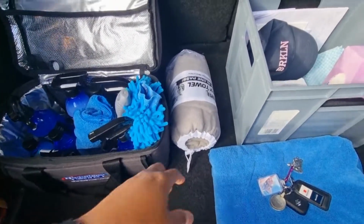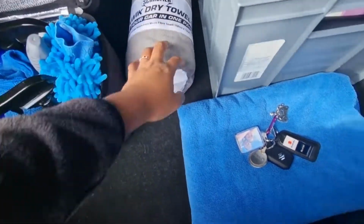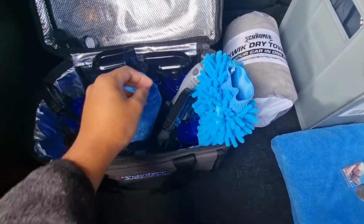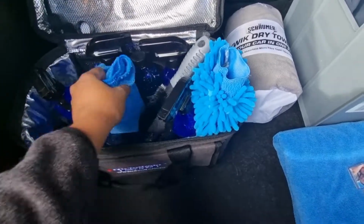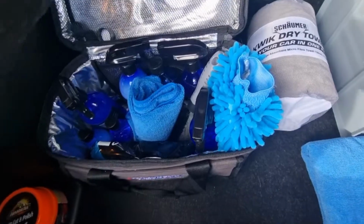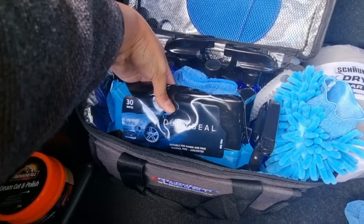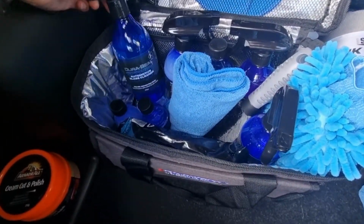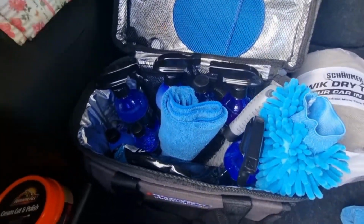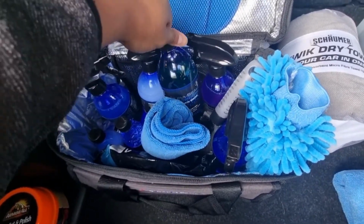And the good thing about this is they give you a free quick dry towel and one more of these, and this one, a brush for the wheels I think, and then another microfiber cloth, and then you have your sponge, and then you have your complete package. May wipes, meron ding Duracell automotive mga panlinis ganyan. Free cleaning stuff. You don't need to buy anything.